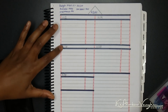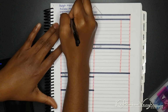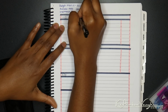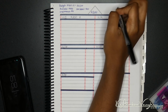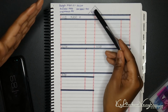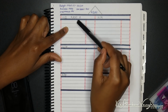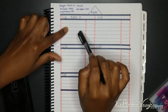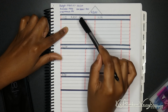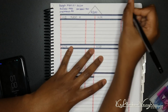So now that I've written out each of the Fridays, I'm gonna write what I believe will be my approximate income for that particular week. And then I put a little box. And basically what that little box is, when I calculate all of my income from, again, the Saturday to the Friday, if I earn at least what I approximated, I go ahead and put a check mark. If I earn less than what I approximated, I put an X through it.